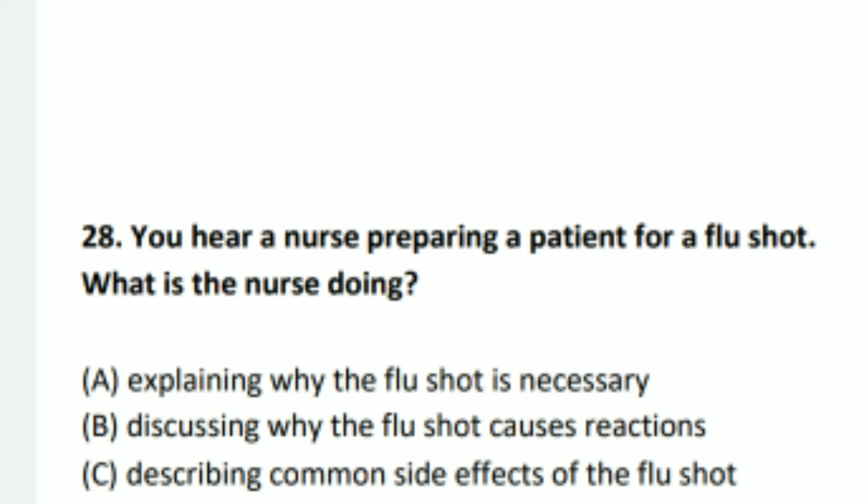Sometimes the flu shot can cause reactions like a sore injection site and headache. Other common symptoms include being tired, muscle and joint aches, shivering and fever. All of these symptoms can be seen with the flu, but the shot can't give you the flu.